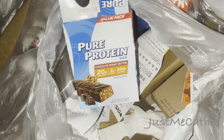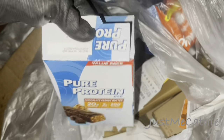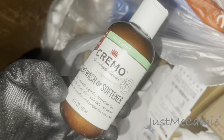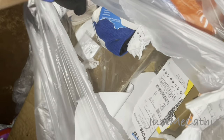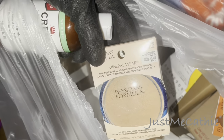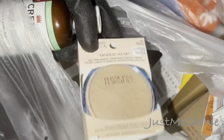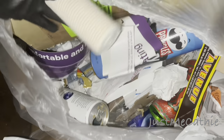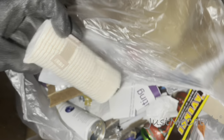Pure protein chocolate peanut butter. Looks like the box just came open on that one. Primo Beard Wash. Nice. Physician's Formula mineral wear or something or other. Clean it. Another cold compress. It's an ace bandage. I'll see y'all at the next one.